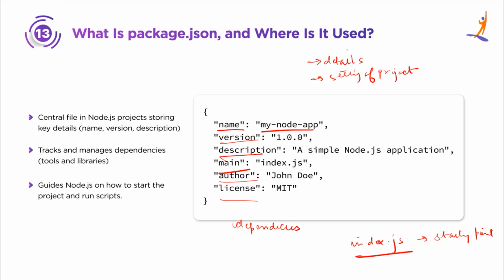So first is HTTP, which is used to create a web server for handling client requests. So we directly import http.createServer. We don't write the whole functionality of what is written in HTTP. Then FS, which is file system, which handles operations like reading, writing or deleting a file. So fs.writeFileSync, this function we can directly use. Then path, it manages and resolves file paths effectively. Then OS, it provides information about the operating system, the os.platform function.